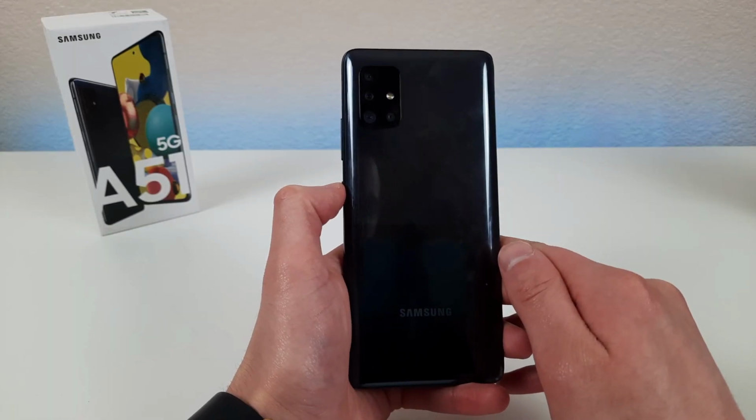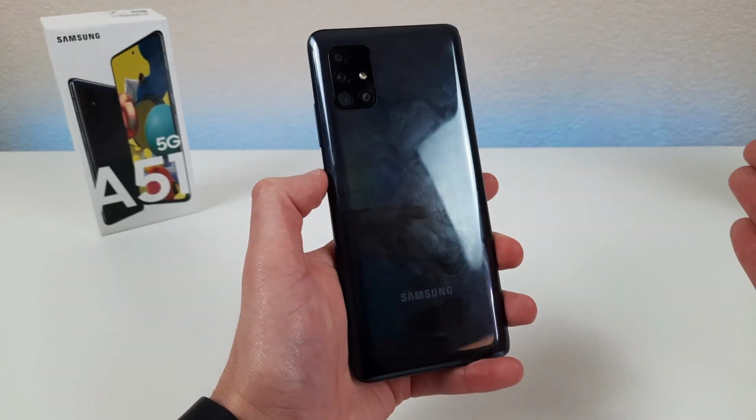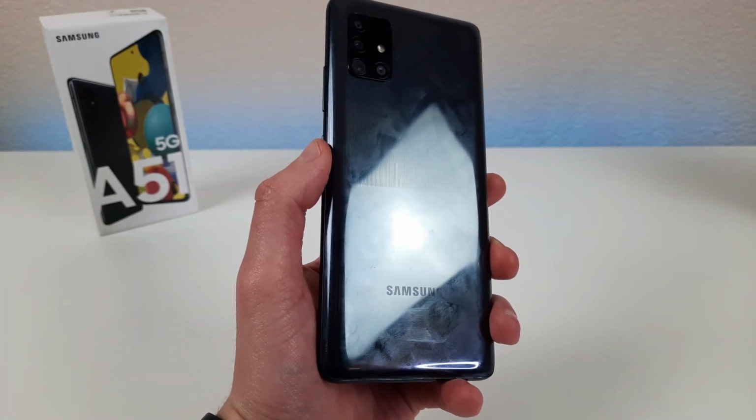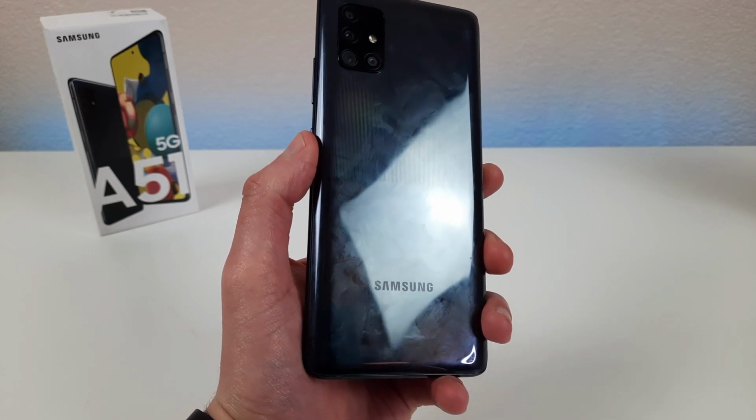The back has a glossy finish, which does look nice, but the problem with this finish is that fingerprints really do show up on here in certain lighting. So just be aware of that. You're gonna have to be extra careful.